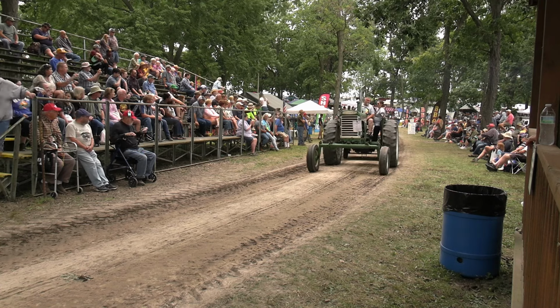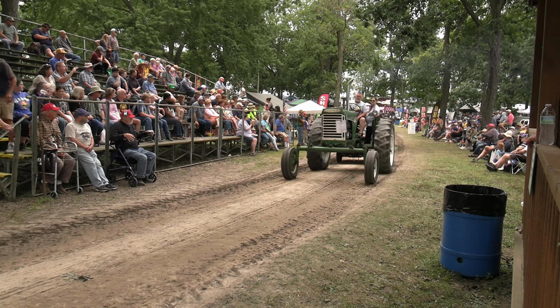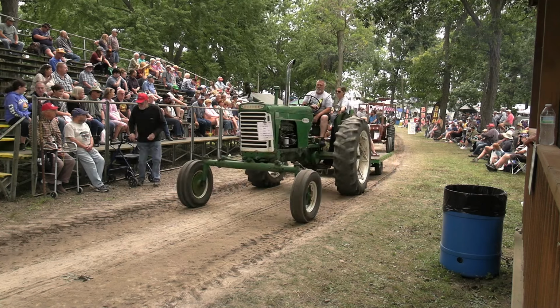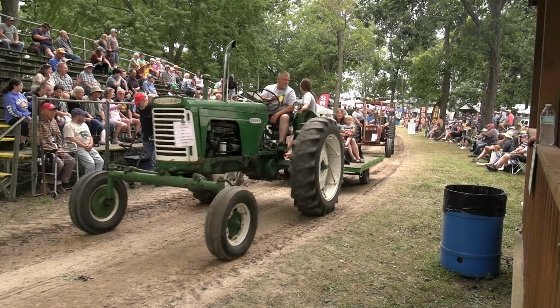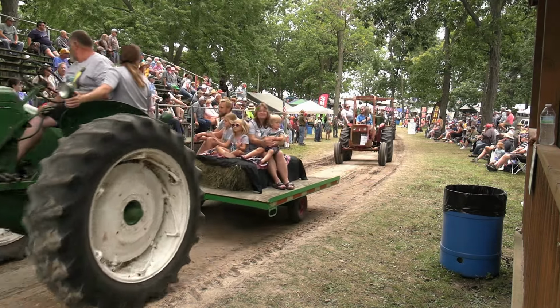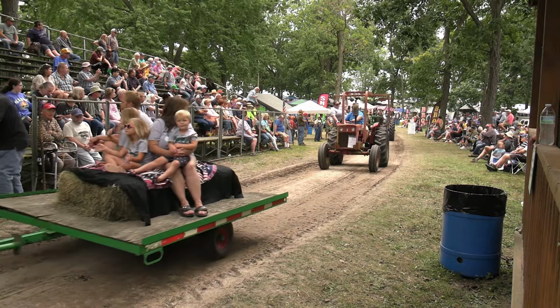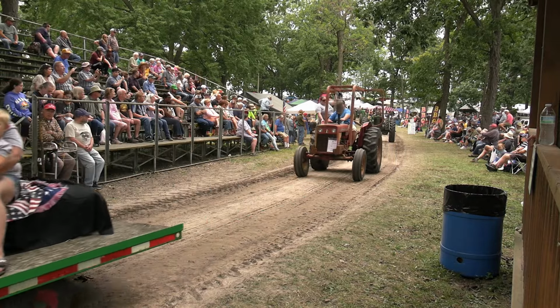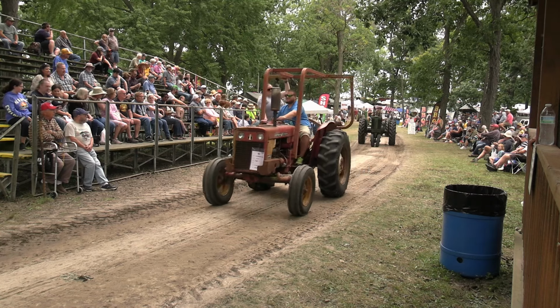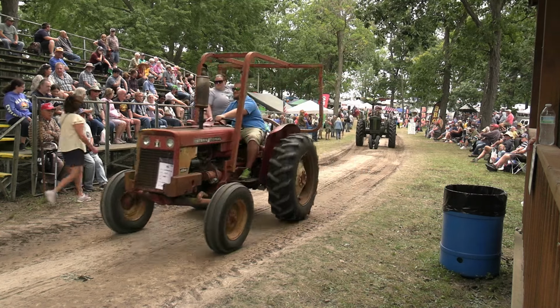Here we have a 1958 Oliver 880. This is Mark Brown's out of Sycamore, Illinois. 55 horse. And pulling the family in tow. Here we have an International 424 to 1966. Has a roll cage on it.